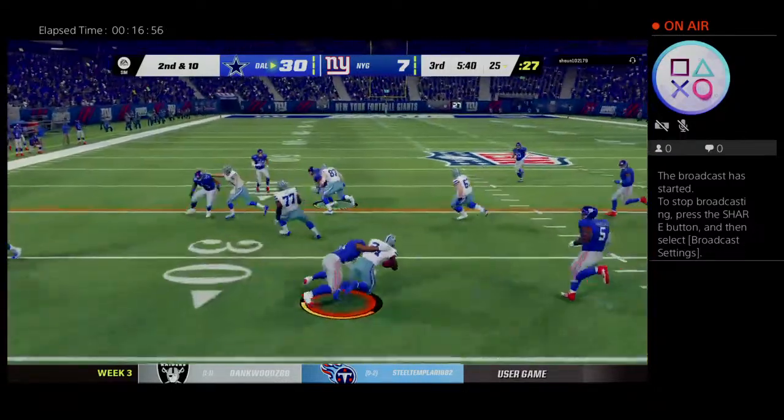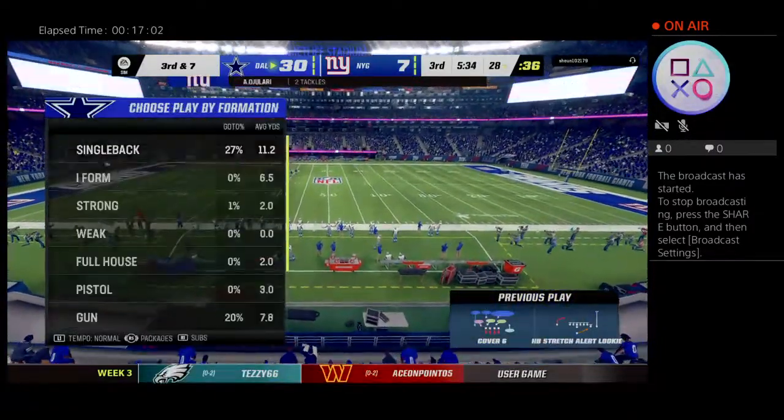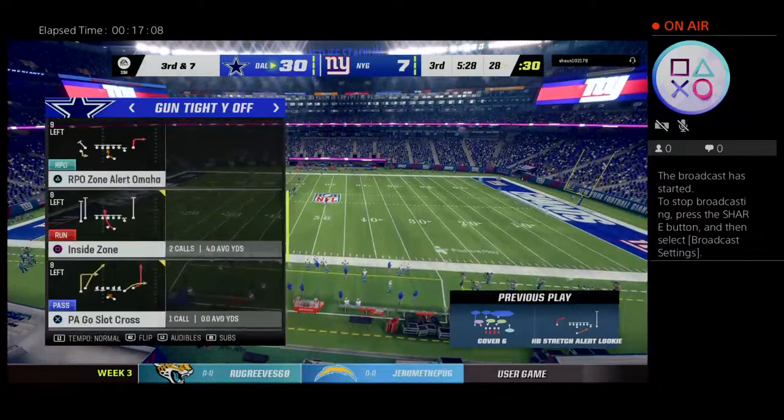Tenth carry now for Elliott. And he'll be upended at the 28-yard line. Just a 3-yard gain there. Well, that's a good start to this drive on the defensive side of the ball. Force the incompletion on 1st down. Then you're able to shut down the running play on 2nd.